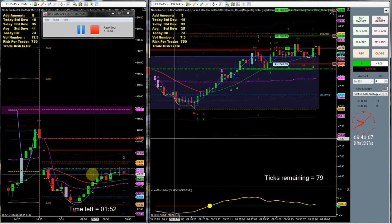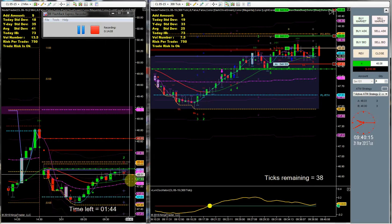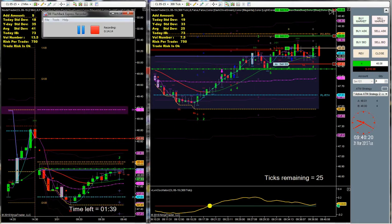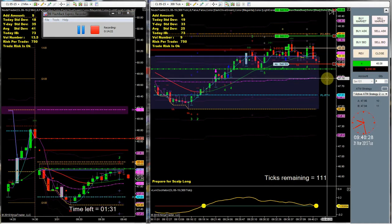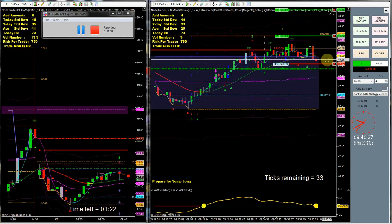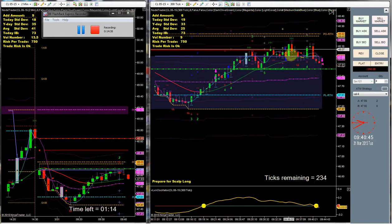And it looks like the high volume node on the 2-minute is holding. Market tried to go up above it, as you guys saw here. Wasn't able to push through it. So like I said, we'll most likely get a pop down. There's that pop down I was expecting. Didn't quite take us out, but we should be getting hit on this bar. About 2 ticks away. Stop and filled. There it is.